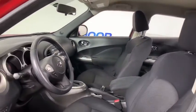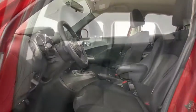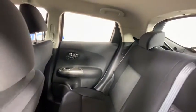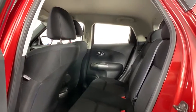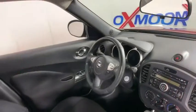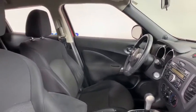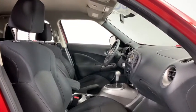Here are some of this vehicle's great options. Traction control, dual airbags, power steering, four-wheel disc brakes, AM/FM stereo with CD player, trip computer, rear window defroster, power windows, security system, electronic stability control, brake assist, tachometer, remote keyless entry, panic alarm, rear window wiper, cloth seat trim, driver vanity mirror, front reading lamps.